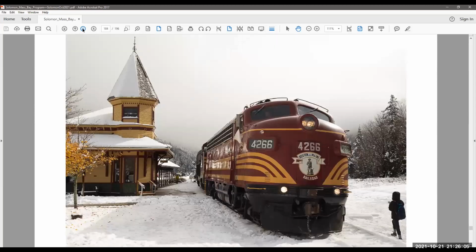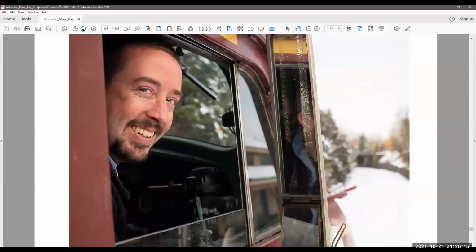So here we are up at Crawford, and there's a bit of snow. Just to get the F unit up there is kind of cool, but to get the snow and the foliage all in one picture is kind of unusual. And there's Corey. He actually is a regular engineer for the New Hampshire North Coast. He usually works the gravel train, but he works for us, and he's a member of the 470 Club. He's one of the more important members of the 470 Club, and he also does a lot of the maintenance on the engine. So here he is with the 4266 at Crawford last year.